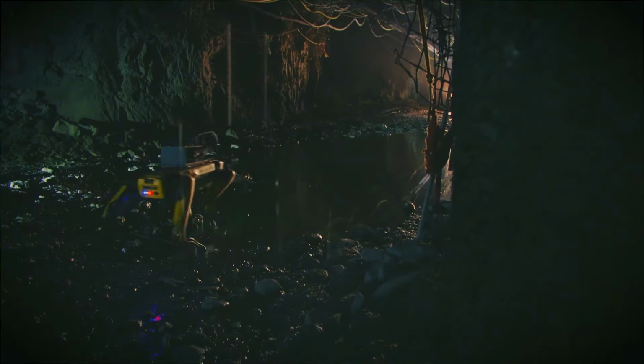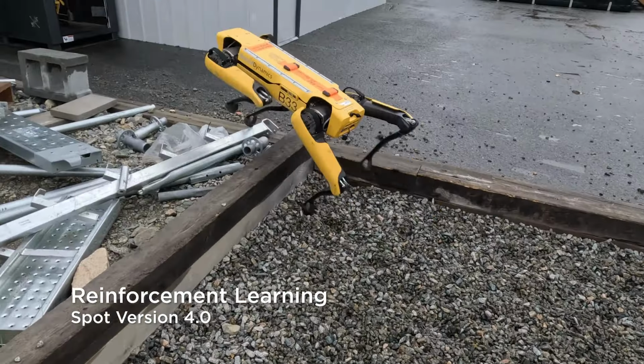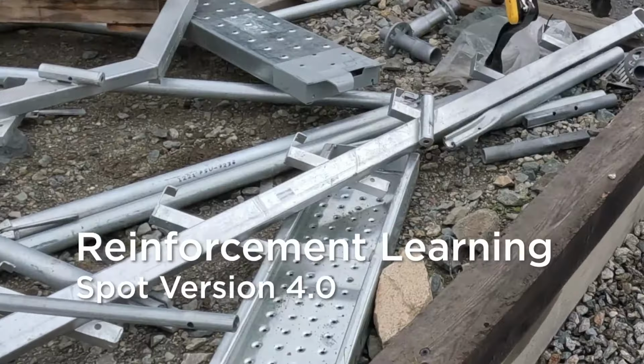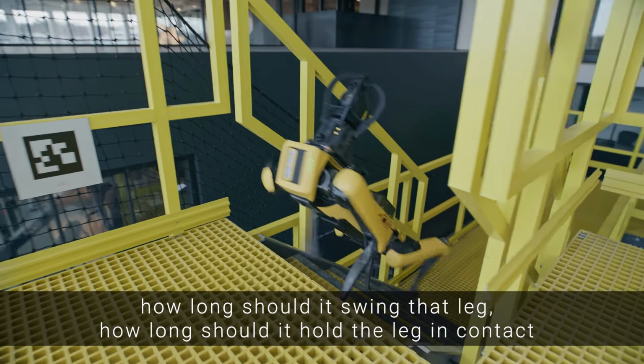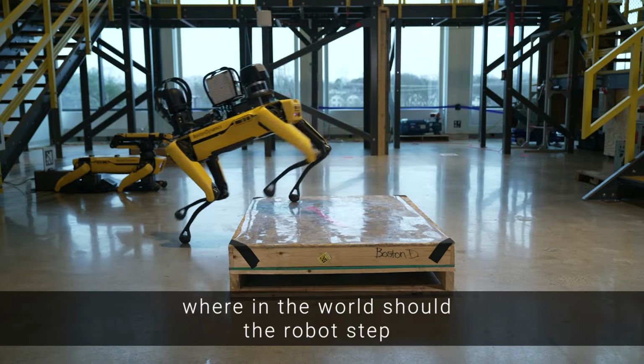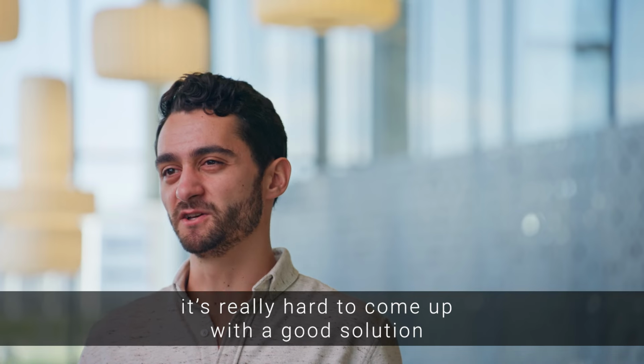Look at this cute little guy. Wait, pause. What do they use? Reinforcement learning? How long should it swing that leg? How long should it hold the leg in contact? Where in the world should the robot step? It's really hard to come up with a good solution.